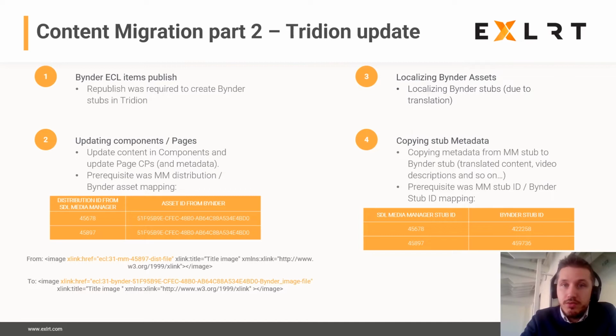We also had to update pages where images were added as component presentations on a page directly, because we had some videos or images added as component presentations with an appropriate template. For example, we had some videos added with the video CT on a page as a component presentation added directly. So that had to be changed.